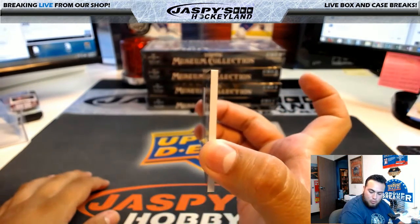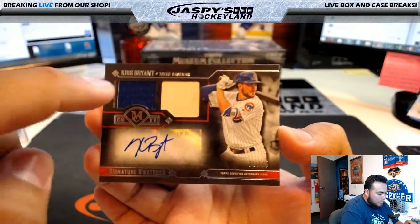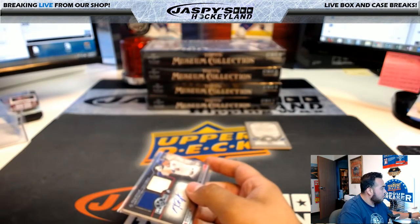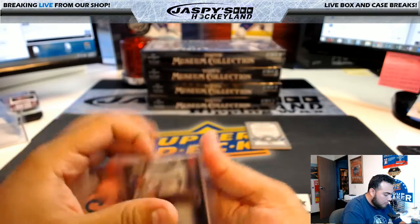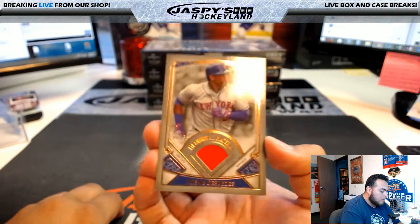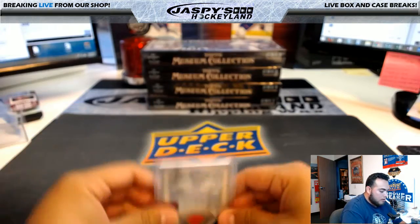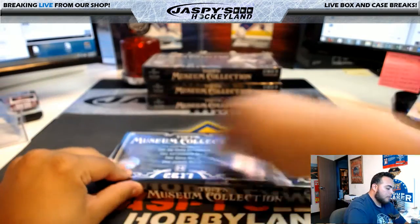Next one, we have, nice, signature swatches, Kris Bryant, 25 of 75. Piece of the jersey, and it looks like a piece of the bat. Chicago Cubs, Michael Martin and the Cubs. Last one of this box. Meaningful material, 8 of 35. Yoenis Cespedes. New York Mets. Going to Joseph E. and the Mets. Alrighty, next box.